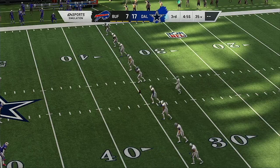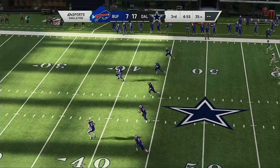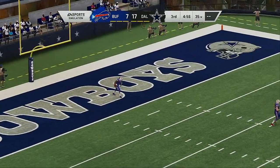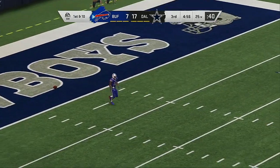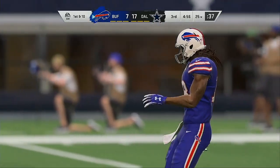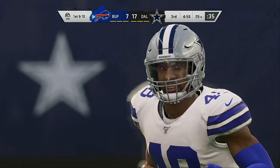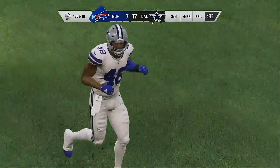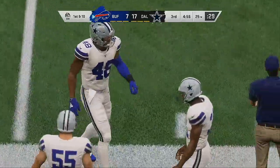After the made field goal, Maher back out there to kick it away. That'll be taken in the end zone. And he won't return this one. He'll go down to a knee, and they'll start at the 25. Here's the Buffalo offense now as they get set to take over here. They trail by 10, 17-7 as they come up on a first and 10.